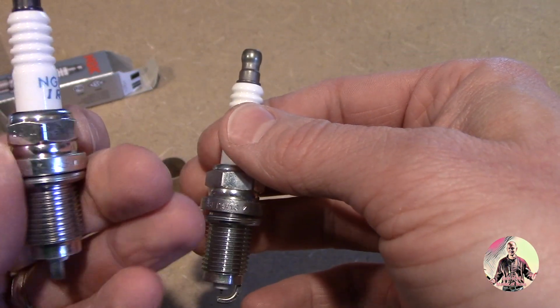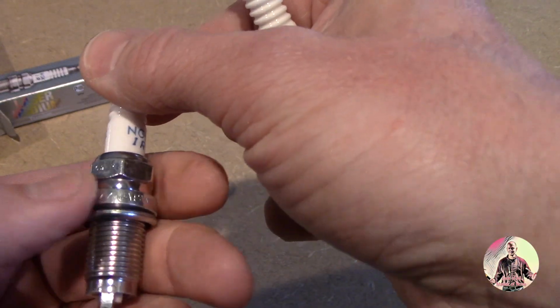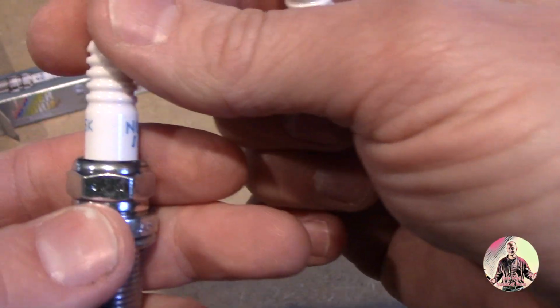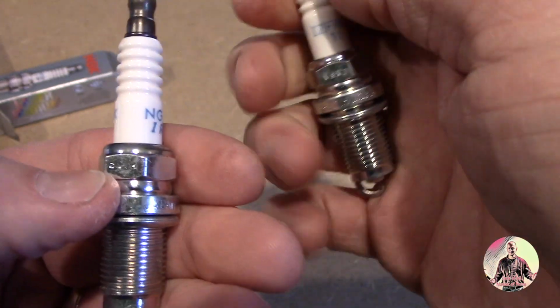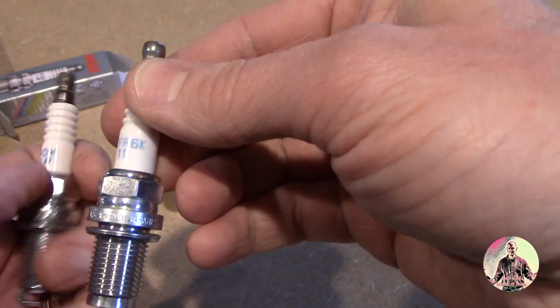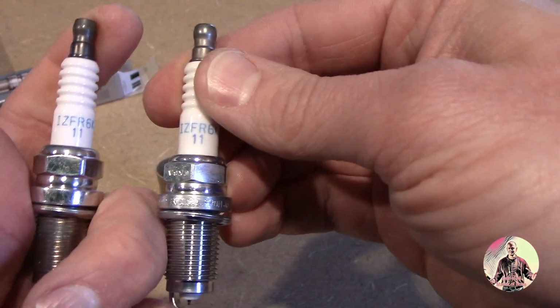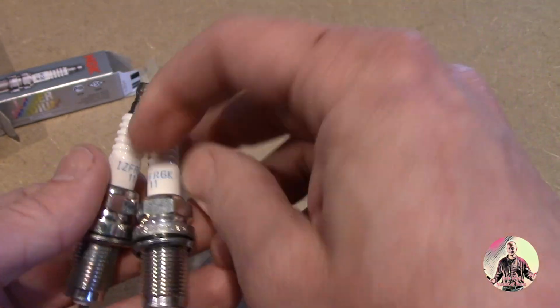On this plug here from Amazon, it says Japan. Some other writing. It does have a part number stamped, or a lot number stamped into the neck here, just like this one does. They both have the part number on the back. Slightly different color metal here.